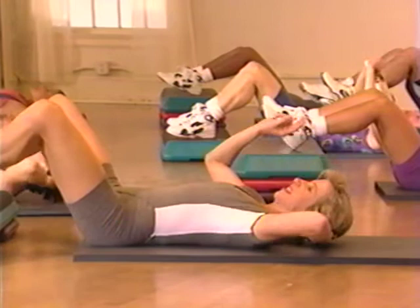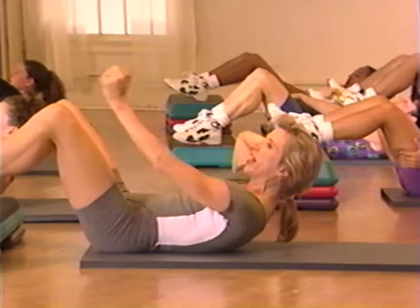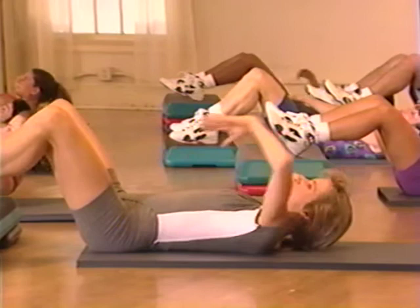Here we go. Hold it up where you are. Take your right hand, put it under your thigh. I want you to lift a little bit higher. Now you're going to try to let go and hold that height. Put the hand through the leg. Good. And slowly roll down to the floor. Put the hands back behind the head. You're going to try the other side.